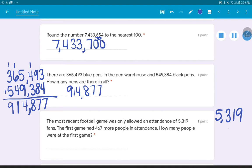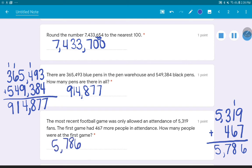The 4 goes under the 3, and the 6 under the 1, and the 7 under the 9. Very good. Why do I not put the 4 underneath the 5? Because it's not 4,670, it's 467. Very good. We have to make sure that that 4 goes in the hundreds place value. All right, so tell me how to add that. 9 plus 7 equals 16, so you carry the 10, and that is 8. And then 1 plus 7, and then you bring down the 5. Very good. So there were 5,786 fans allowed at the first game.